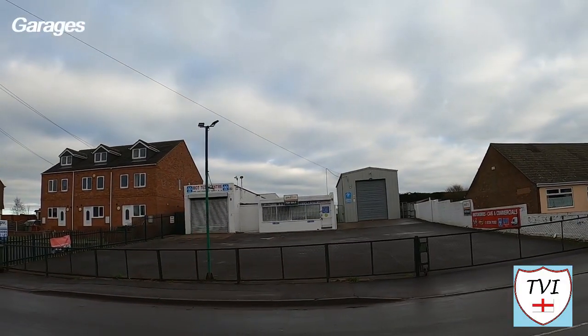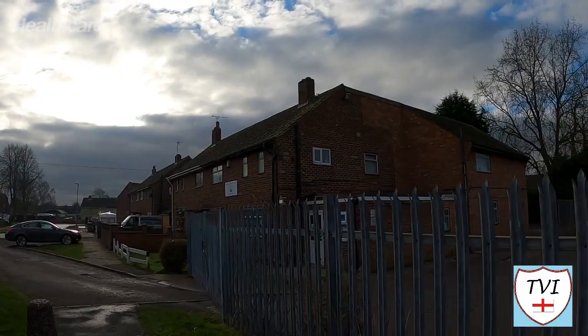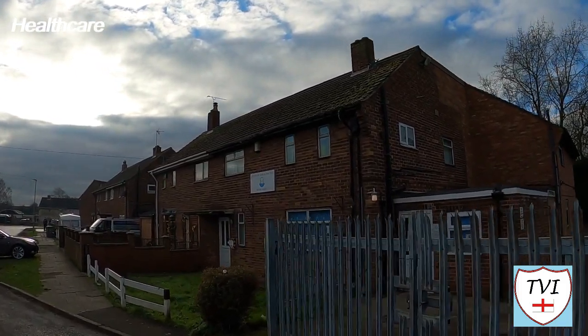There's a garage along the main street. This is MS Buckley Motors. There's also a small surgery in the main housing estate, Trent View Medical Practice.